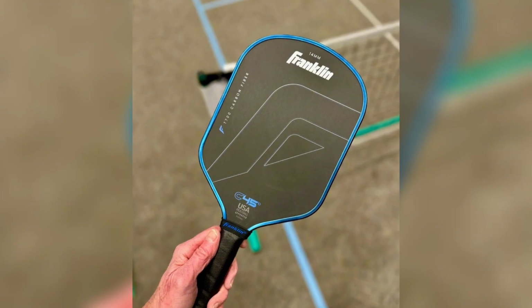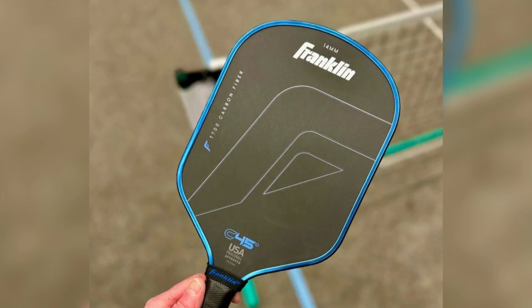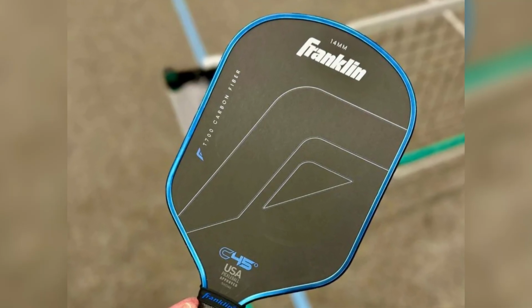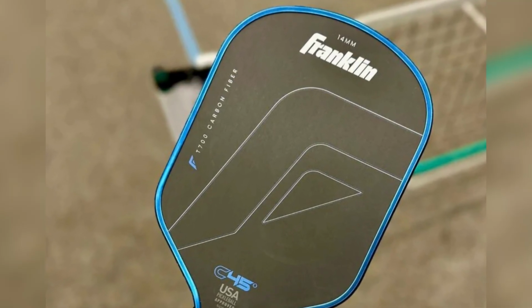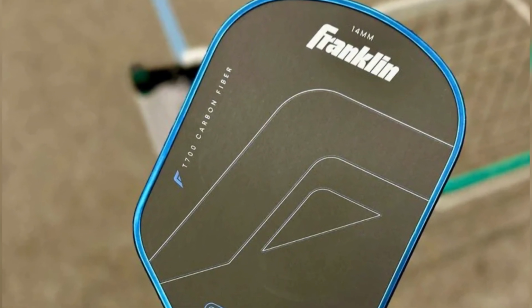Best for beginners, casual players, and anyone who wants a comfortable, balanced paddle without breaking the bank. Value for money. One of the most balanced picks in the mid-range category. Easy to play with, easy on the hands, and easy on your wallet.